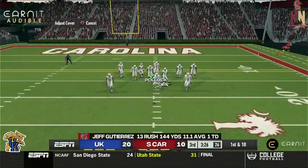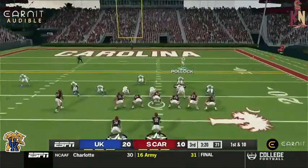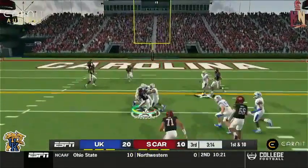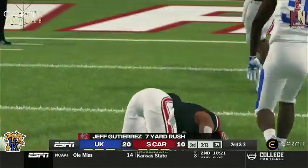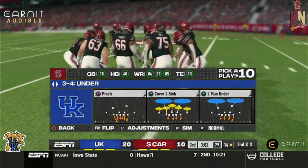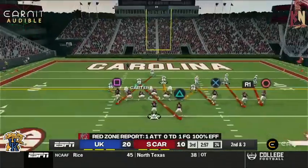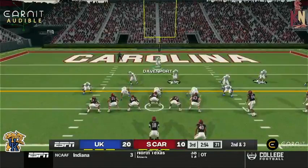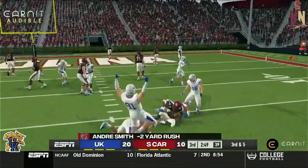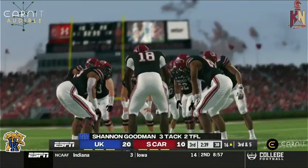And this play is number 8 on the drive. Nice run up the middle. They need about 3 yards to get the first here on 2nd down. Tackle, 16-yard line. Nothing doing that time. Blocking was there, and down he went.